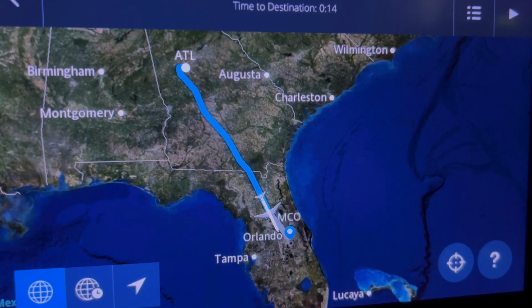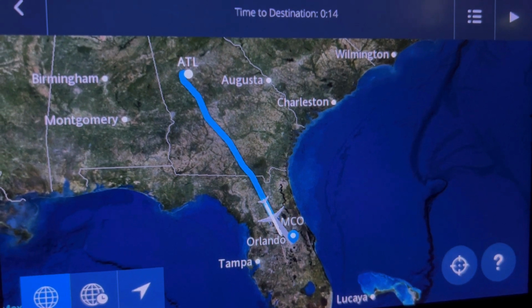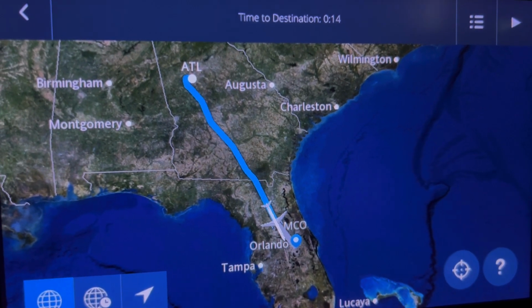Looking ahead, it appears that the controller will be able to get Spirit 1900 in ahead of us, so he tells us to reduce our speed.